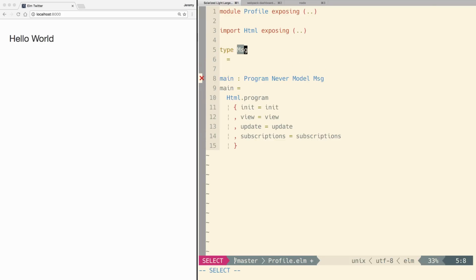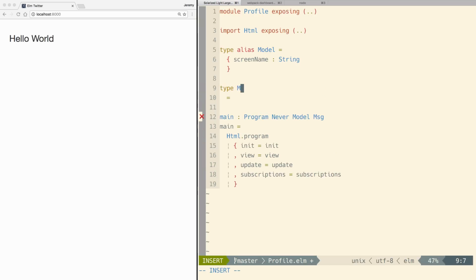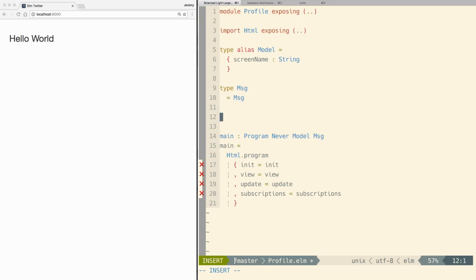So we're first going to need a model. Since this is a Twitter user, we have a screen name. And we want to store that in our model for this application because we're going to store it to use it later when we want to fetch a particular user. We need the message type. And that's going to be a union type because we have a confined set of the only types of messages we have in our program. And for now, I'm just going to fill it in with message again.